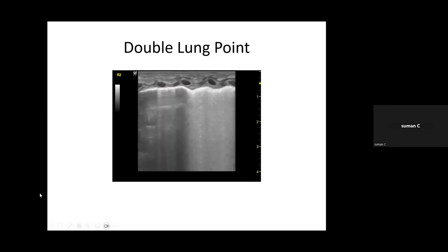Excellent. So I have a question here. Here, the position of A lines and B lines seems to be reversed compared to the classical double lung point. In the lower part, there are more B lines than in the upper part.